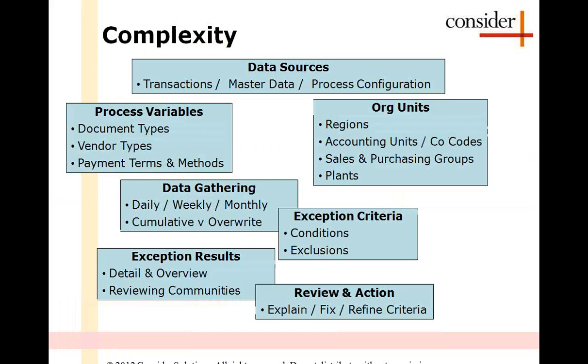So where are the areas of complexity as we get into a continuous monitoring approach? So in terms of the different areas that we may need to monitor, that information will reside in potentially many different data sources. And we'd be looking at things like transactions, master data, and process configuration data. Within the organization, we need to understand the different dimensions in terms of different regional areas, maybe different accounting units, and other groups that are significant in this respect.